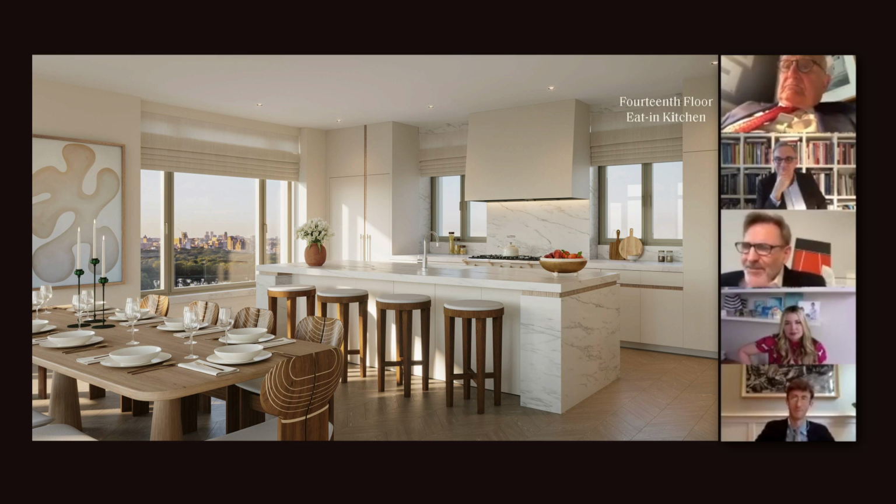I'm echoing what Kelly said earlier about flexible layouts, like a kitchen that could be open to the dining room and also closed off. They like that flexibility for entertaining. But I have to say many people in the rest of the country want that also. I think New Yorkers want absolutely the best. That's what's different about New York City.